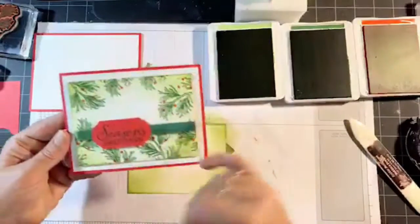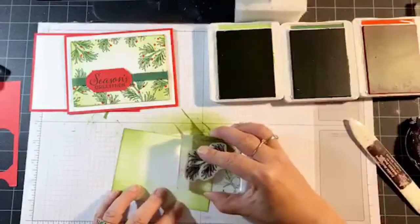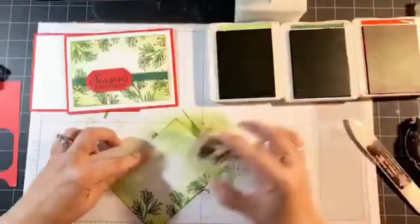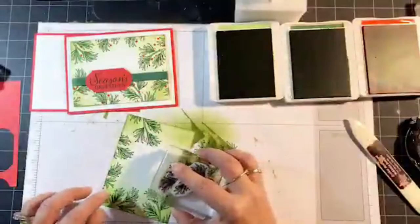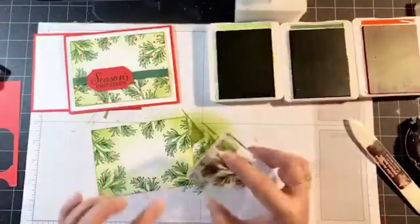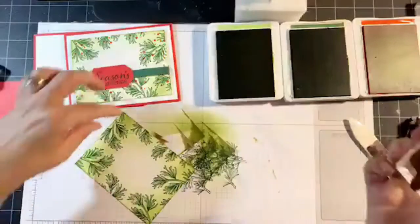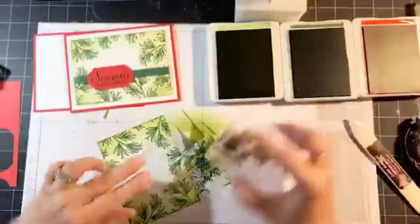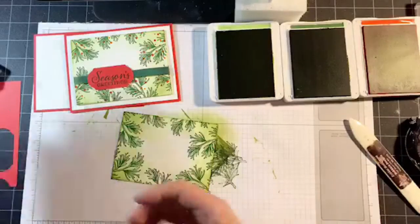Next, we're going to do the same thing with the sprig, but we're going to go around all 4 sides. I'm going to add some long pieces, some short pieces. I'm just going to go around the whole thing. Now, I like to fill this in. So right here where there's a lot of white space, I'm just going to put a little tiny piece of the stamp image. I'm going to go around one more time, just filling in that white space. One more. Okay, so you can see how I kind of made a frame.